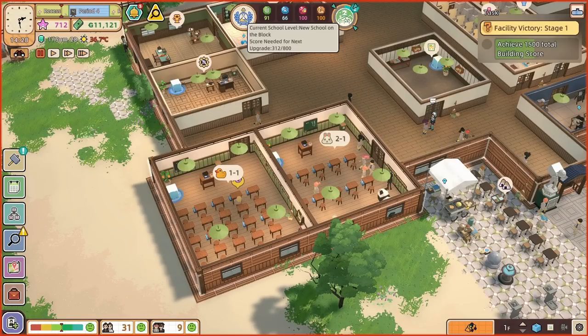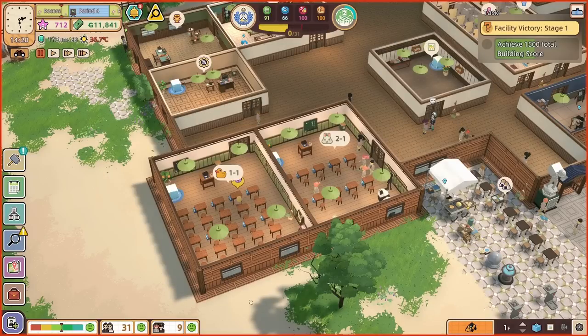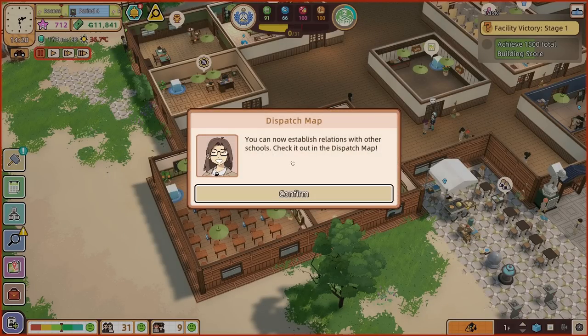Right, hang on, pause time for a second because there is a thing there as well. What can we get? Right, admissions number. That's a bit of money and also some more of these kind of point thingamajigs. We shall have that, thank you. And we'll have another 15 because we selected a research topic. Don't quite know what that means, but okay. Oh, we have to just pick another research topic. Oh, okay, that seems quite simple. There you go. You can now establish relations with other schools. Check it out in the dispatch map.